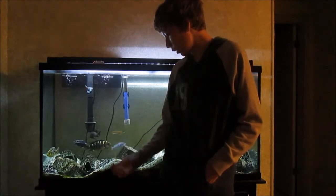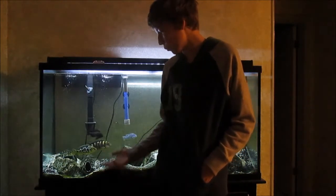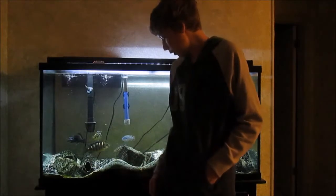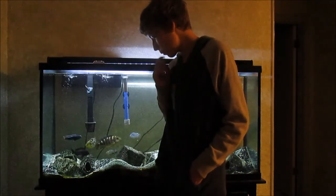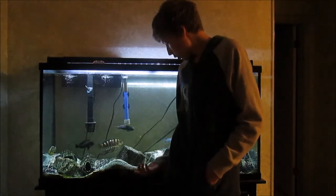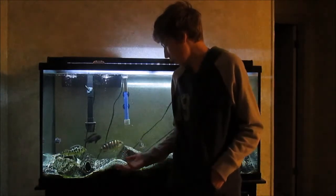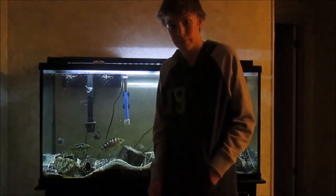Mbuna are diggers. That's why the crabro, the bumblebee, likes to dig, just like the Julie, even though he's a Tanganyikan. The bumblebee will dig his territory. All the fish will leave him alone if he's just sitting on top. But if they're swimming around him just to get to the other side, he doesn't care.